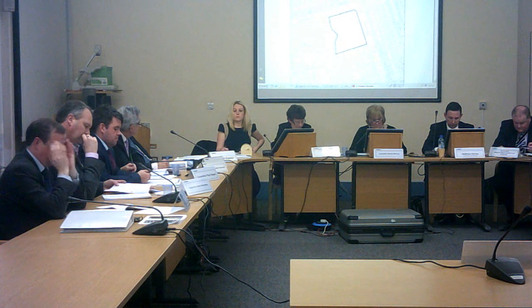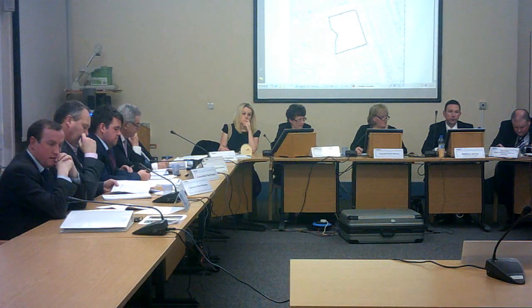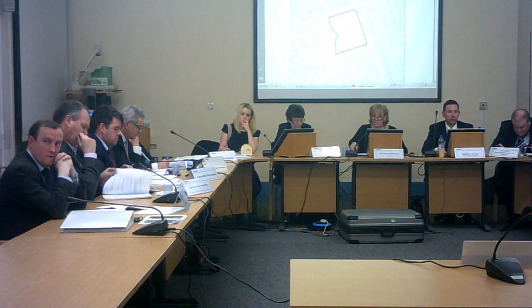There are conditions proposed both to control the hours of use of the newly redeveloped site to ensure no loss of residential amenity, and also a condition requesting details of the parking within the site. This should ensure no loss of residential amenity, more so to the houses along Pickering Road, and it's recommended for approval.